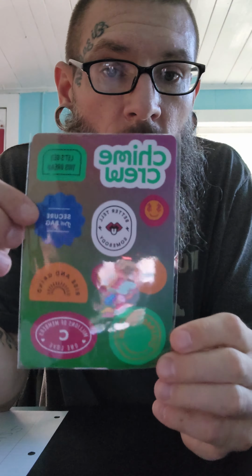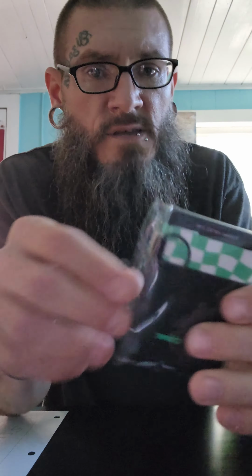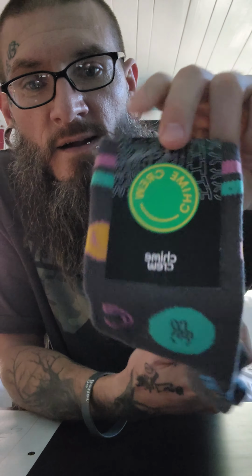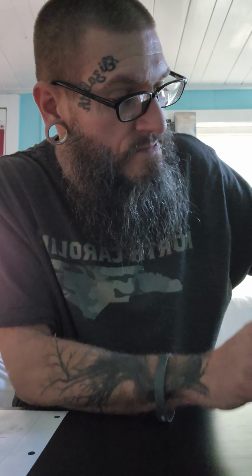They sent me this box today that said I've referred 2 members that signed up. I've signed up a lot more people than that. I'm not sure where they get their numbers from. So they sent me some stickers. They sent me this, I'm not sure what this thing is. I haven't opened it. I'm thinking about reselling it. Some Chime Crew socks, their own branding and everything. A Chime toboggan. It says Chime Crew.